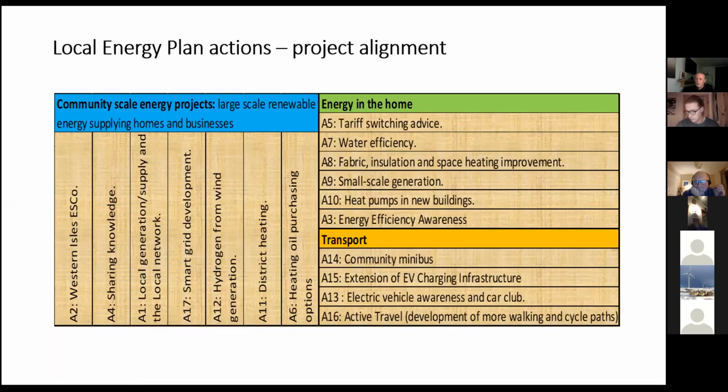I mentioned previously fabric insulation and space heating improvements, small scale generation, heat pumps in new buildings, and energy efficiency awareness, highlighting the ongoing need for education. Transport: community minibus, extension of EV charging infrastructure, electric vehicle awareness in the car club, and active travel in order to encourage more walking and cycle paths.